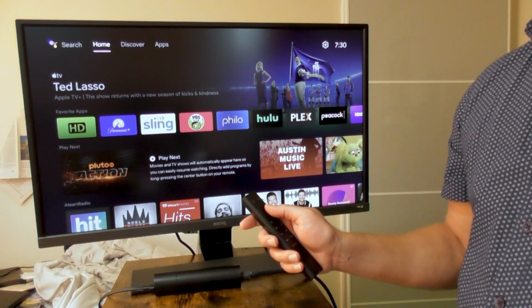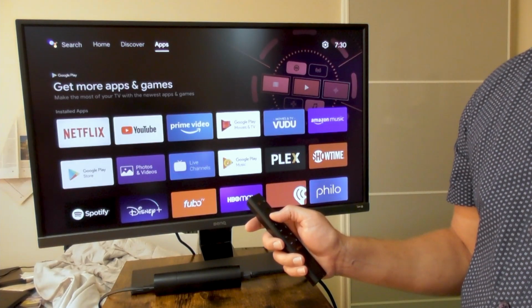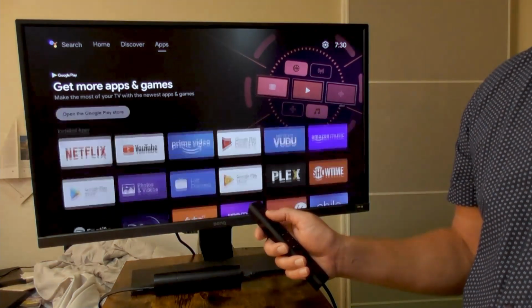The Shield runs on its own version of Android TV software with full access to the Google Play Store. If the menu looks familiar, or maybe close to the Google Chromecast that I talked about earlier in the video, that's because the Shield TV just got a software update that incorporates Google TV and some of the Discover features that you have on Google Chromecast. It's not exactly the same, but the Discover tab is very similar.